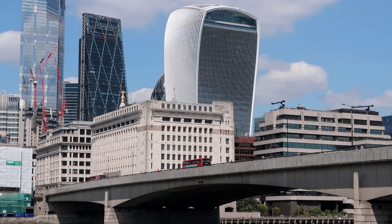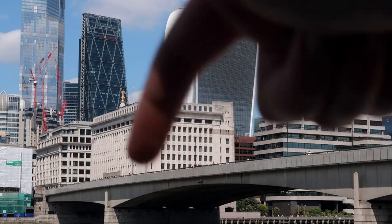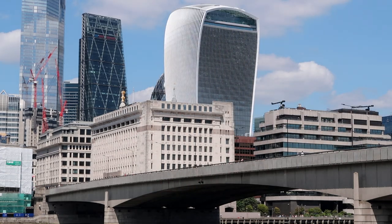Obviously, these buildings have official names. I'm surprised we actually call the shard, not something else. I mean, it is a shard. But still, we've got to love our gherkin and walkie-talkie and cheese grater buildings. And then this bridge here, that's London Bridge.